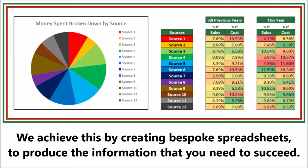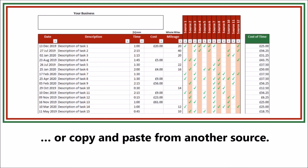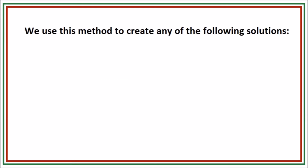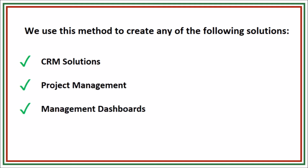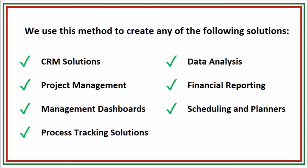We achieve this by creating bespoke spreadsheets to produce the information that you need to succeed. These reports will automatically calculate based on data that you can enter manually or copy and paste from another source. We use this method to create any of the following solutions: CRM, project management, management dashboards, process tracking solutions, data analysis, financial reporting, scheduling and planners, and many more.